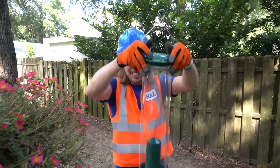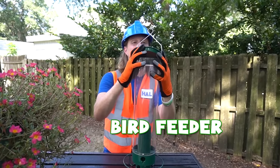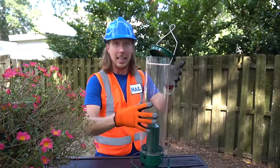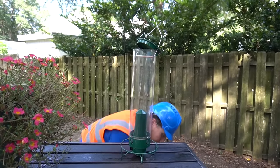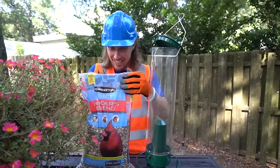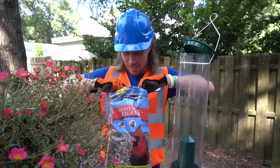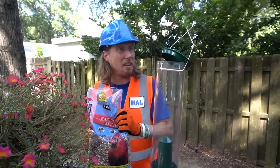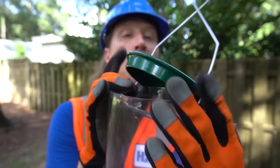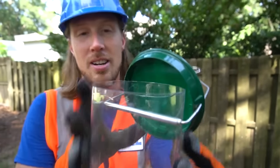Backyards are the best with bird feeders. Isn't this really cool? So let's get it open. Let's see. Oh yeah, a little bit there. Let's get the bird feed in there. Oh, it's a nice big bag of bird seed. Let's see if we can get it open. Oh, there it is. And then we just got to fill it up. Got to fix that lid a little bit. Open it up a little bit more. Oh, there we go.